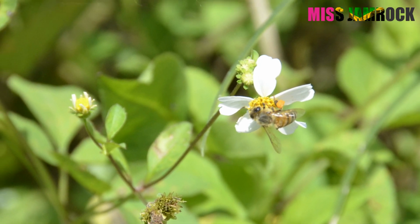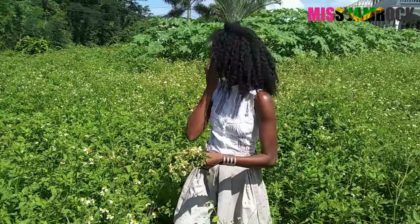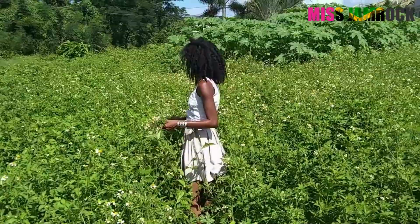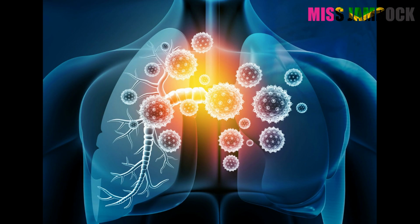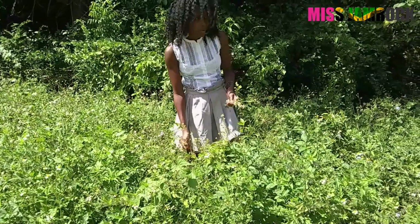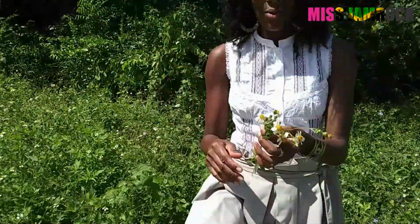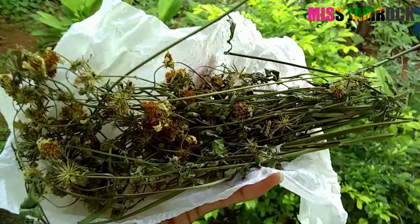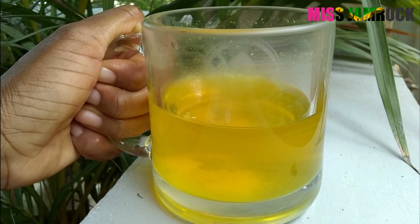Today, we will look at the benefits of Spanish needle to the skin and general health. Spanish needle is well known and used in treating various diseases such as indigestion, diarrhea, as well as wounds and respiratory infections. All parts of the Spanish needle, the aerial parts, which are the leaves, flowers, seeds, and stems, and the roots, whether fresh or dried, are used as ingredients in folk medicines in Jamaica.